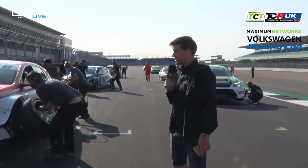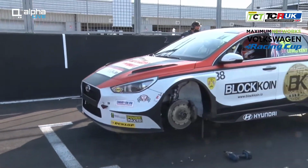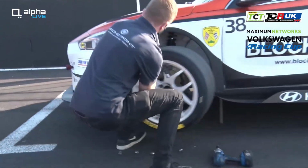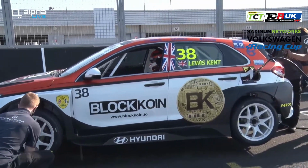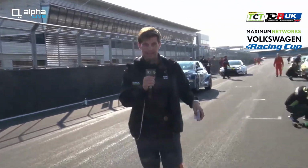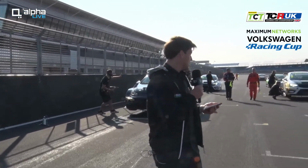Further back, we have this i30N of Lewis Kent. Now, this car, I think, is one of the most beautiful looking cars, and it's got such a great look to it with their new scheme, the new colour scheme. They've gone a bit more bronze, I suppose, than they had last season. Lewis Kent looking very fast. He's second for a reason. That's because he got second in the last race, of course. That puts him in a strong position for the TCT.